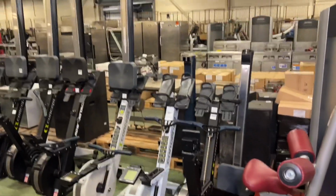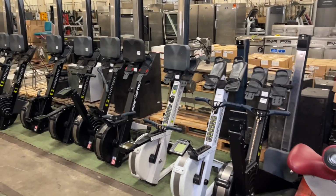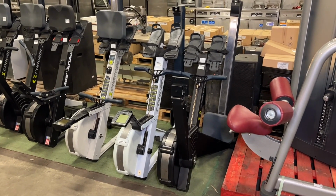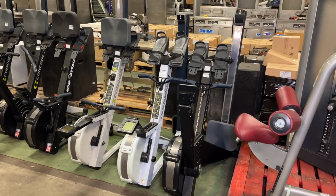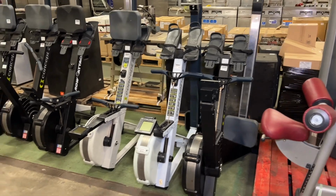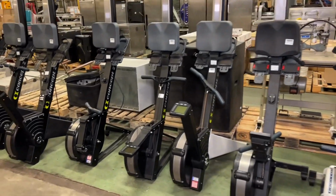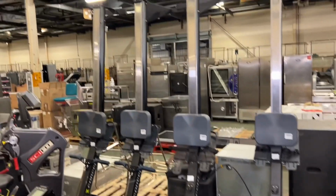So if we turn around to the left here, we have a plethora of Concept 2 and other rowing machines. So if you look closely at the listings, if you are interested, it tells you what sort of consoles they've got with them. So with the Concept ones, you've got the PM5 consoles and the PM3 consoles. Some don't have consoles, so it's something to just bear in mind. But these run from lot 757 all the way through to 766.